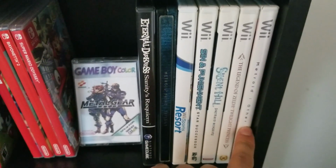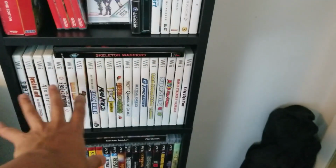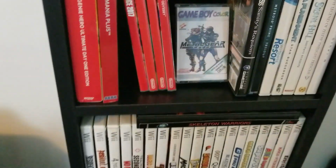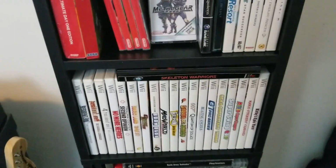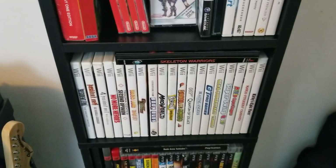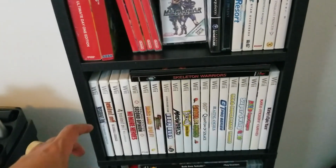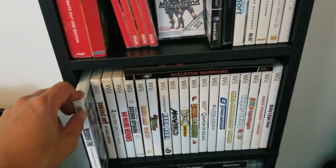I actually need to test this, make sure it works, but it looks fine. And most of these are all complete, actually. I think all my Wii games are complete. Whenever I get physicals now, I try to get the complete. I rarely get the loose games unless it's expensive and I can't be bothered to spend a lot. But I do like having a nice looking collection.